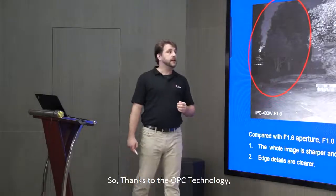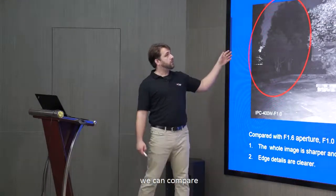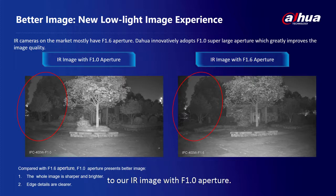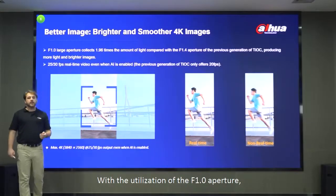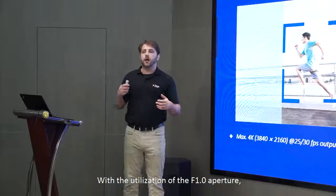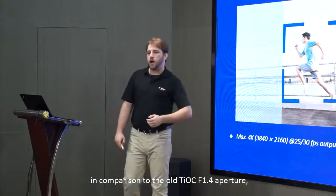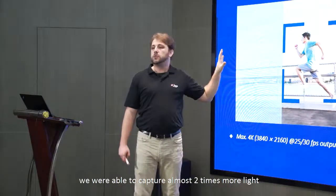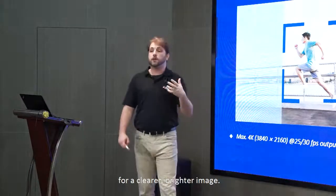So thanks to the OPC technology, we can compare an infrared image with f1.6 aperture to our infrared image with an f1 aperture. If you've noticed, the image on the left has just a better image overall. It's sharper, brighter, and the edges are clearer. With the utilization of the f1 aperture, in comparison to the old TiOC 1.4 aperture, we were able to capture almost 2 times more light for a clearer, brighter image.